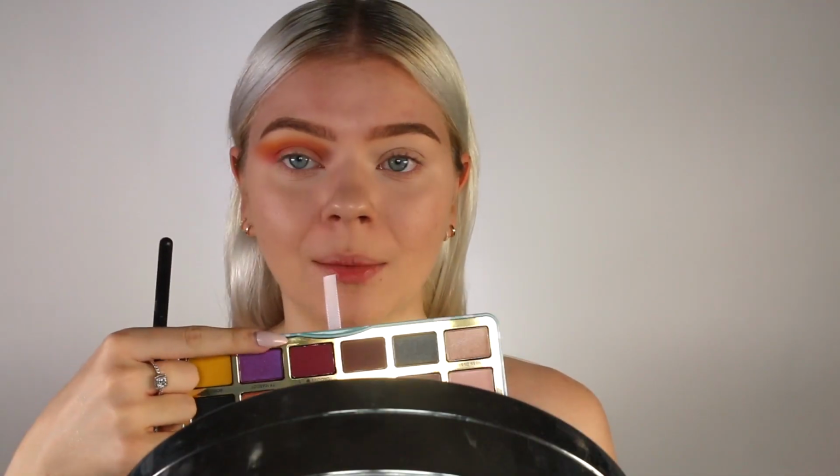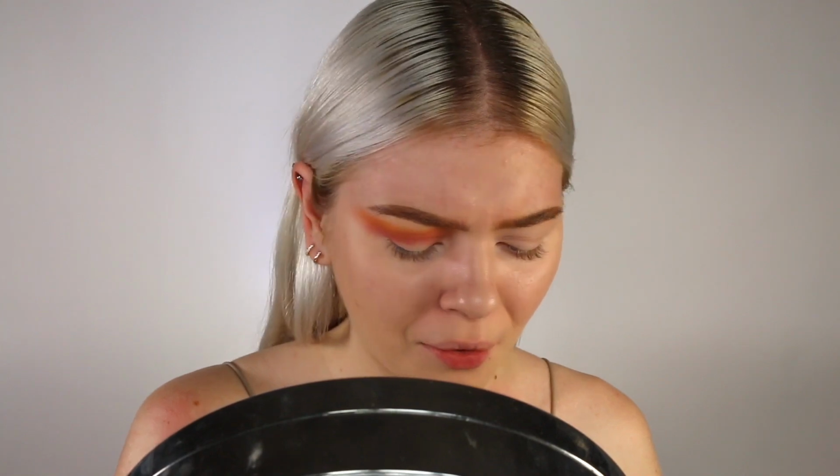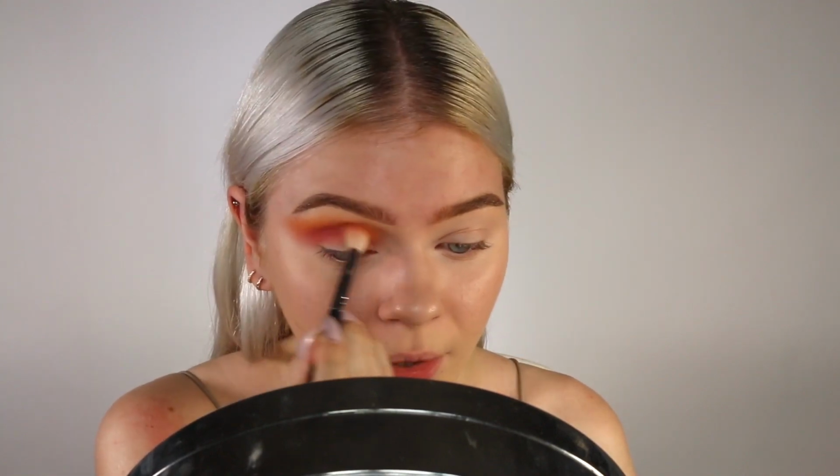Whatever, let's just put this on my eye. It's this color. No. Oh fuck, some of these have a little bit of shimmer to it.